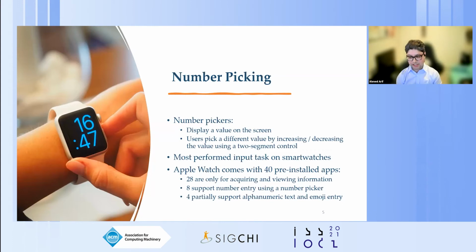Just to illustrate its dominance on smartwatches, modern Apple Watch comes with about 40 pre-installed applications. 28 of them are only for acquiring and viewing information, 8 of them, which results to about 20% of all applications, support number entry using a number picker, and the remaining 4 applications partially support alphanumeric text and emoji entry using keyboard or similar approaches.